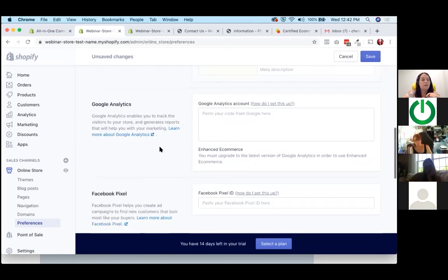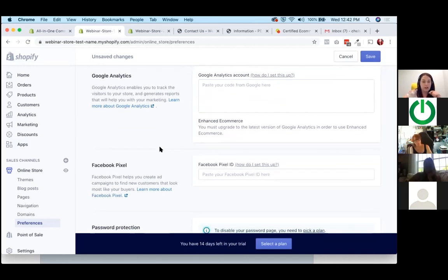And if you need help setting up analytics or pixels, legitimately just email Rachel, because this is something we do every single day and it's quick for us, and it's not that easy to do, unfortunately. Setting up a Facebook pixel, setting up analytics, they do not make it easy. Their platforms aren't user friendly. So if you need help with that, just reach out and we can set that up for you.